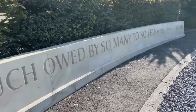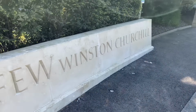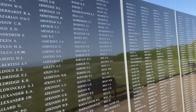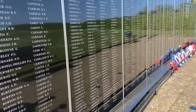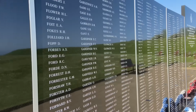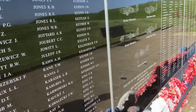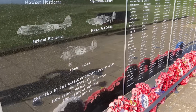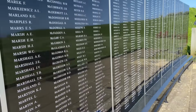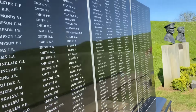Let's see if we get the information here. 3,000 names. I think it's a fitting epitaph, really, because you wouldn't know who they were, but you can come along and walk here and actually read every name, every one of these. It doesn't actually, I'm not sure if it says these were all in the battle, some died, some didn't, or whether these were all the casualties.